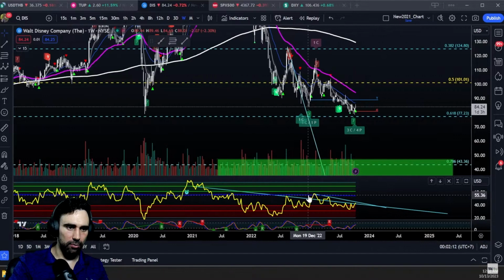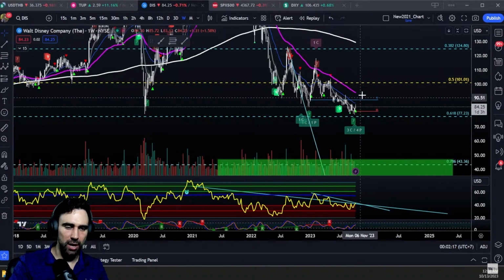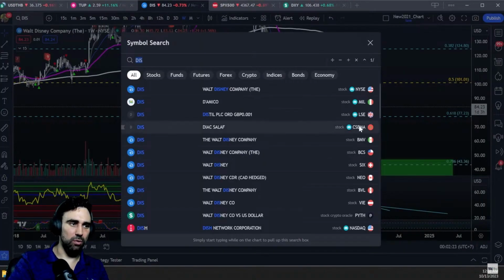Right now there's no sign that this is anything more than a dead cat bounce. But if it pushes higher, then there's potential. But for now, it's just a dead cat bounce. So that's one stock I've been watching.